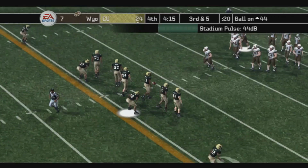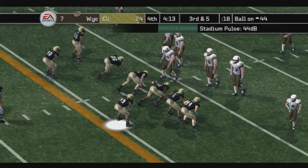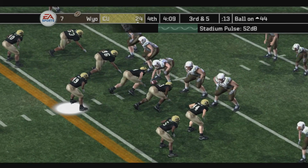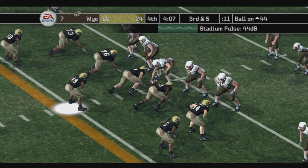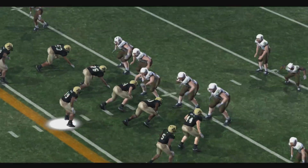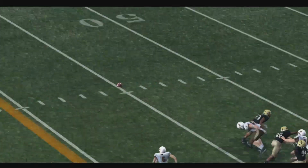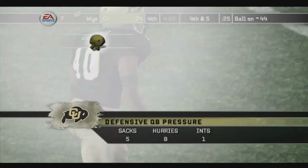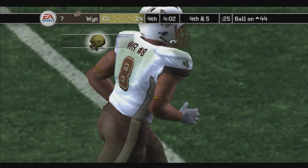Third and 5 situation. Ball on the 44-yard line. Number 7 with 4 wide receivers. Back to pass. Down the middle. And they couldn't hook up on that one. He let that pass get away from him. I think he's a little bit anxious. He actually looked a little bit too juiced that time, but he'll get the next one.